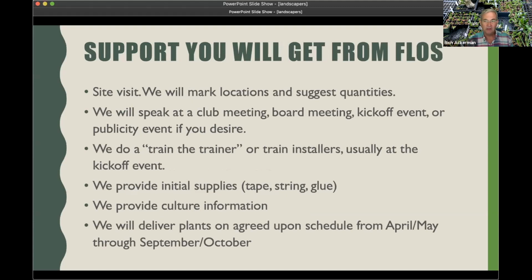We'll come and look at your terrain, look at wherever you're thinking about putting them, figure out species that will work, figure out quantities, locations, all of that. We give talks. I do a lot of these talks. I'm glad to do that.